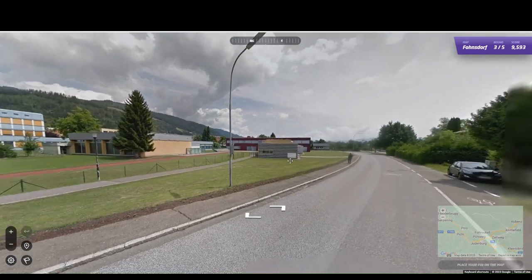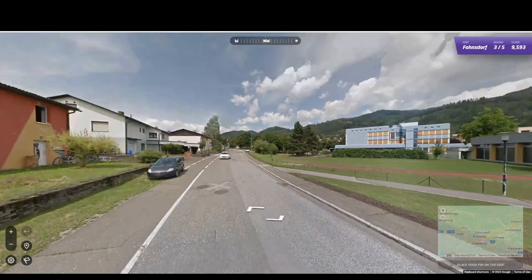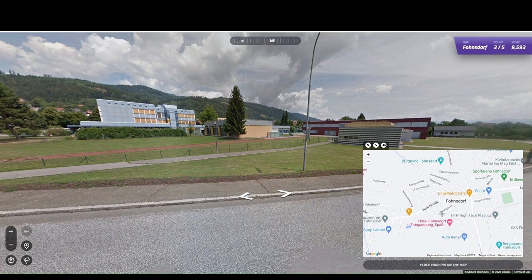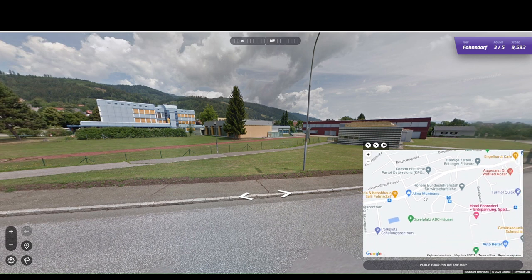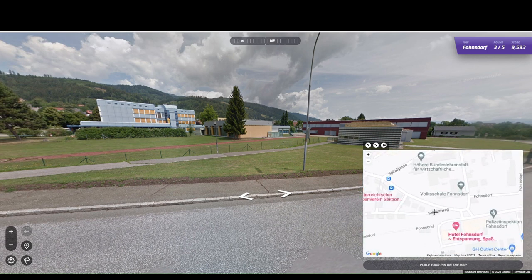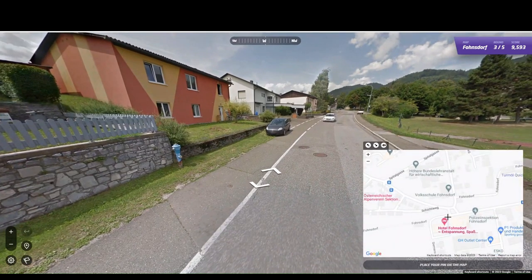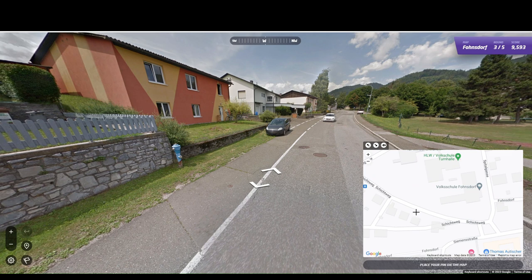Ah, that's where we are here. That's my old school. That's the elementary school of Fohnsdorf, the red building over there. That's where I went to school when I was a kid. Let's go there. I obviously do know where that is. That's down here. And we are exactly where. There's the street going up. It's a bit behind. So we are here.